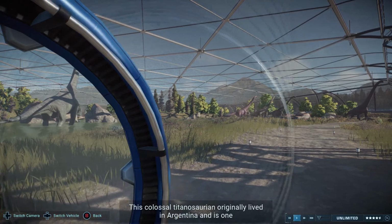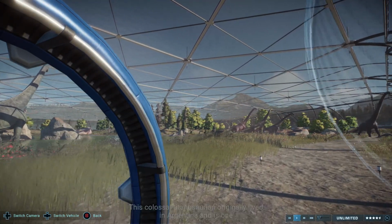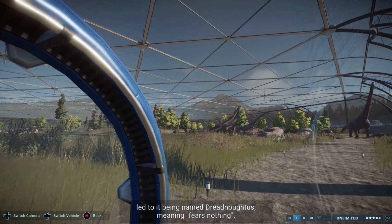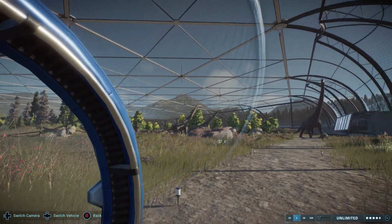This colossal titanosaurian originally lived in Argentina and is one of the largest ever known land animals. Its tremendous size and power led to it being named Dreadnoughtus, meaning fears nothing.